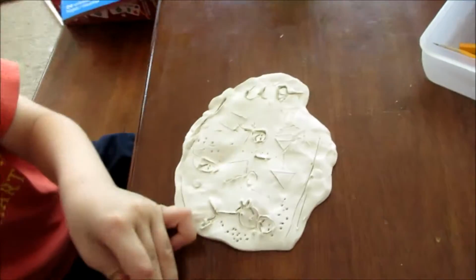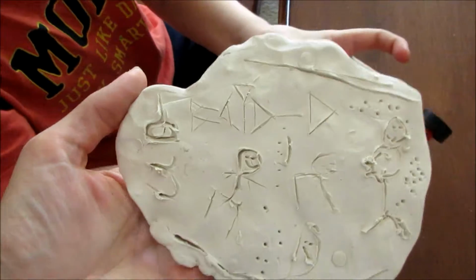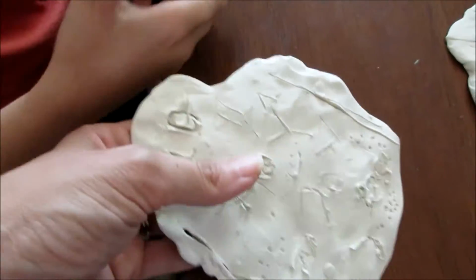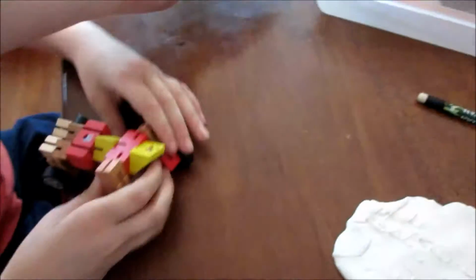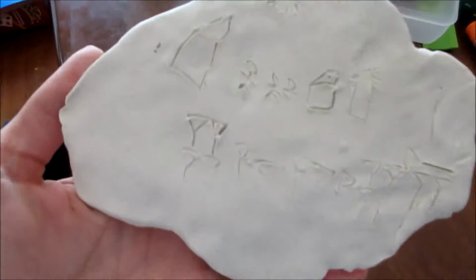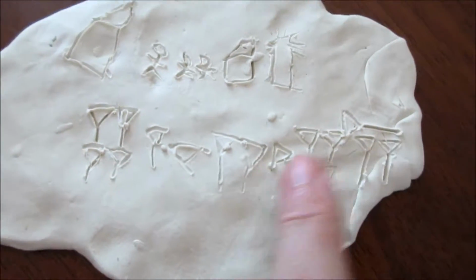Luke's tablet's done, isn't it, Luke? That's my tablet. Looks cool. That's his tablet. What do you call it? I call it clay, because it's clay. And then here is Davis's. And then he wrote his name right here. Oh, this says Davis.